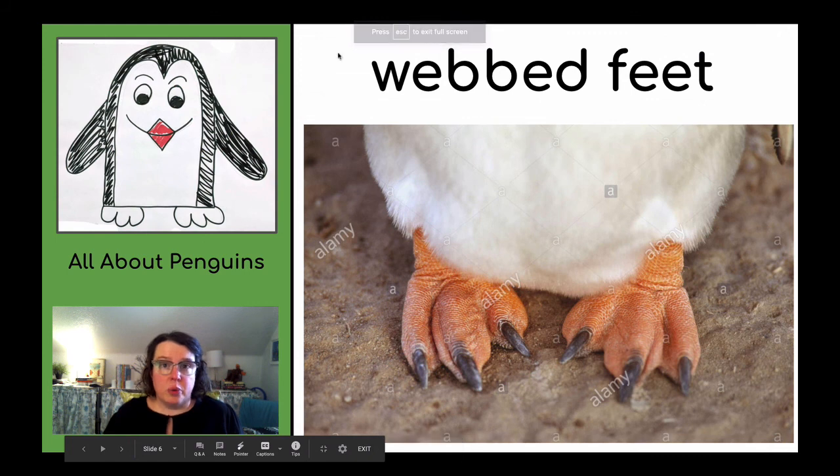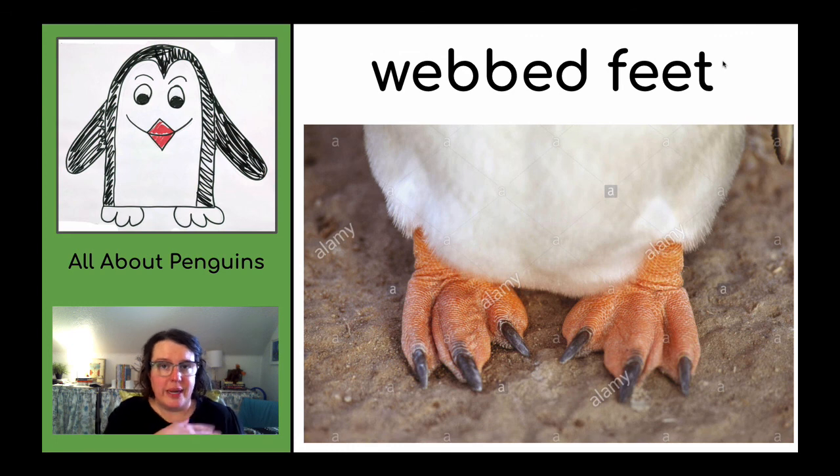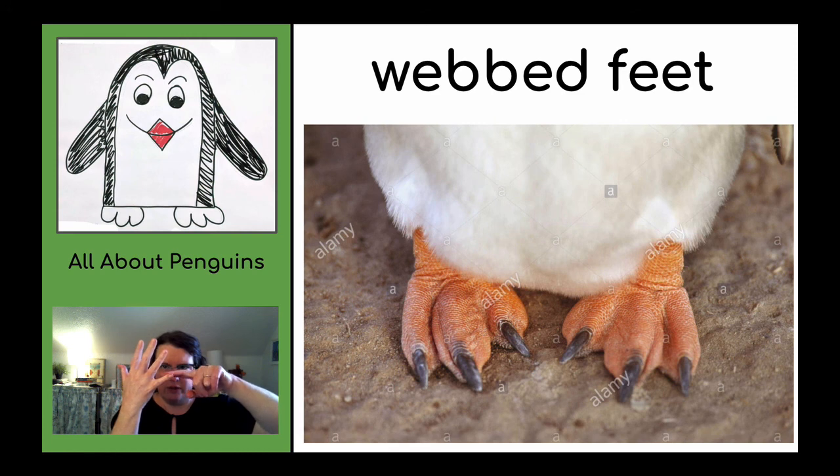The first word we're going to learn is webbed feet. My turn. Webbed feet. Your turn. Webbed feet, just like in the picture, means that in between each of the penguin's toes, they have a piece of skin that covers this area.